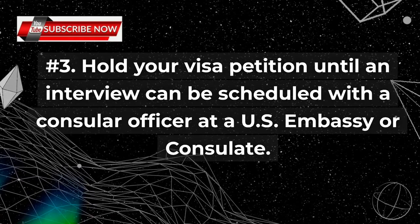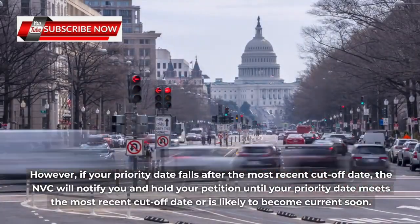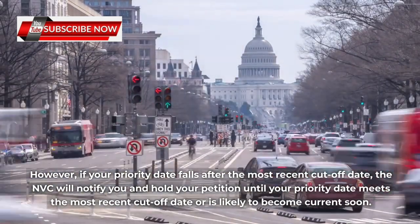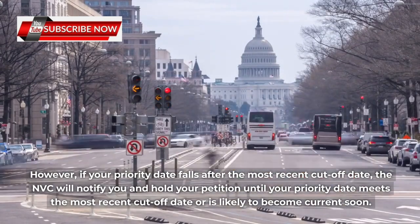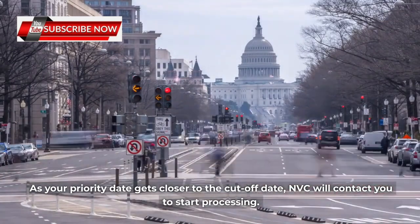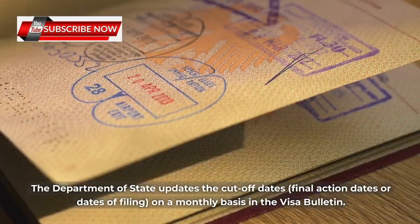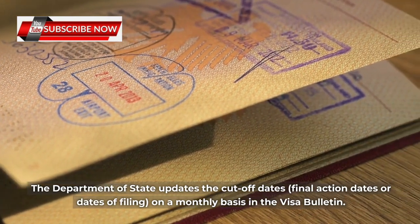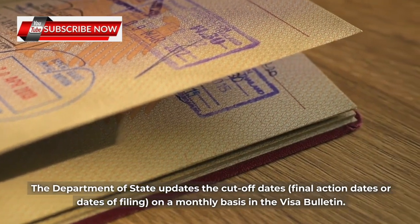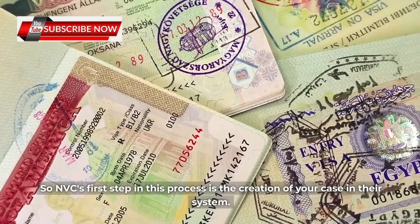However, if your priority date falls after the most recent cutoff date, the NVC will notify you and hold your petition until your priority date meets the most recent cutoff date or is likely to become current soon. As your priority date gets closer to the cutoff date, NVC will contact you to start processing. The Department of State updates the cutoff dates, final action dates or dates of filing, on a monthly basis in the Visa Bulletin. So NVC's first step in this process is the creation of your case in their system.